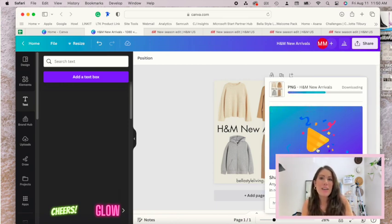And that is it. From there, I can go ahead and airdrop it to my phone. And then I go into the LTK creator app, upload it to be able to post on my LTK storefront.